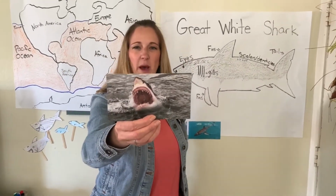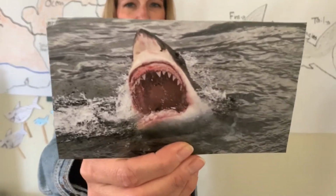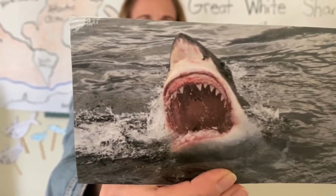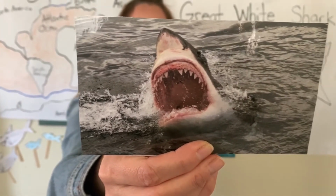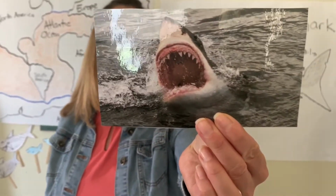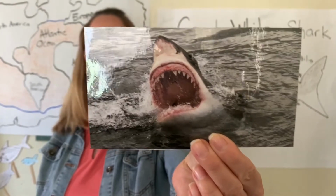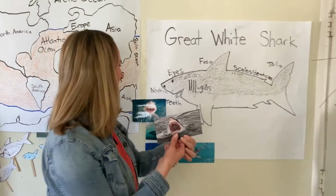Great white sharks have about 300 teeth. These teeth are serrated, which means jagged like a saw. Serrated front teeth help the great white grab and cut their food. Their other teeth will replace any front teeth that may break, wear down, or fall out. So sharks are actually always losing their teeth, and they have plenty of teeth that move forward to replace the ones that they lose. And they don't really chew their food. They just kind of tear it apart and swallow big chunks whole. Kind of crazy to think about.